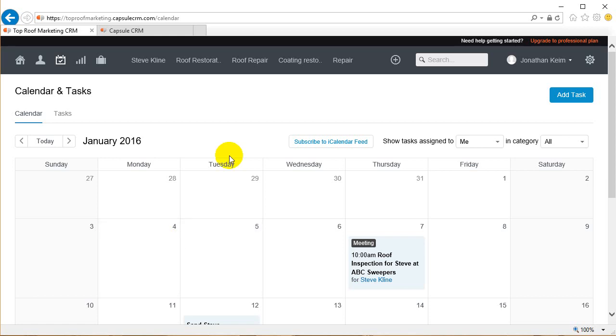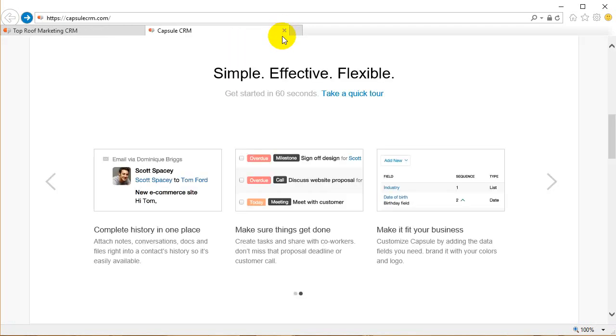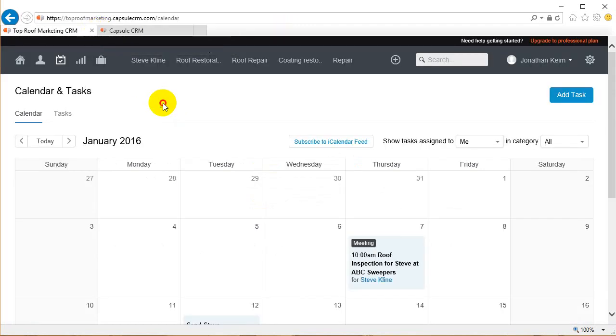So this will help you stay on top of things, always follow up, and you'll actually get an email every day from Capsule with the different tasks that are overdue or need to be done. So it's almost like you have a personal assistant reminding you of what to do. And even if you, sorry, I have to get back to this.